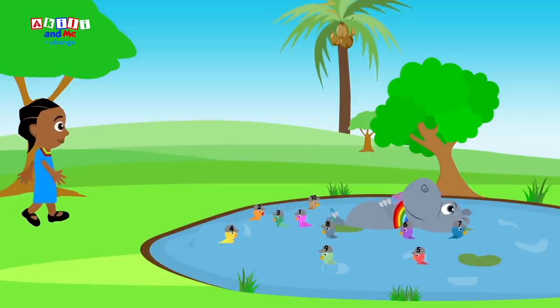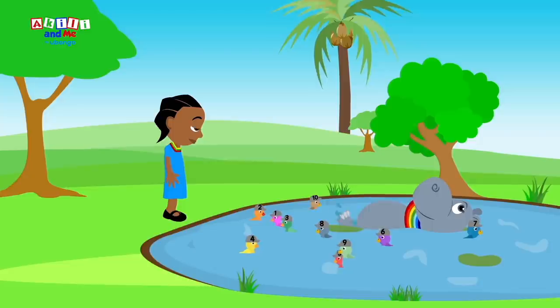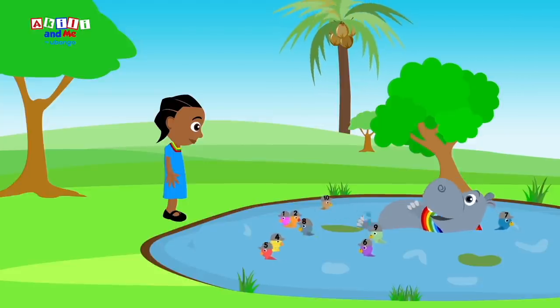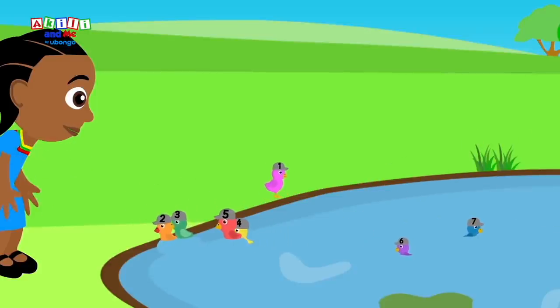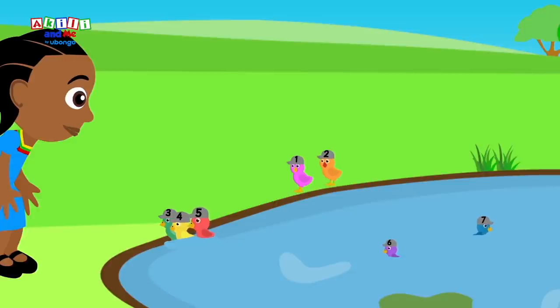Aha! It's Akili's friend, Happy Hippo. She's swimming in the pond with the 10 little baby chickens. Hello, Happy Hippo. Let's see if Akili can count the chickens. One. Cheep. Two. Cheep, cheep. Three.